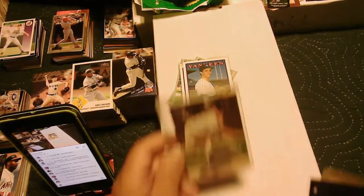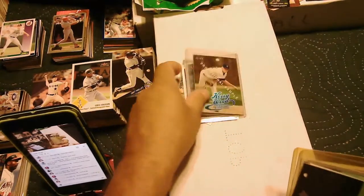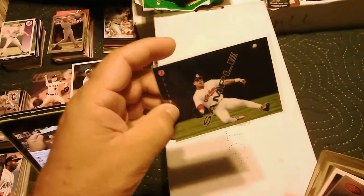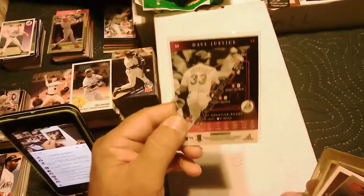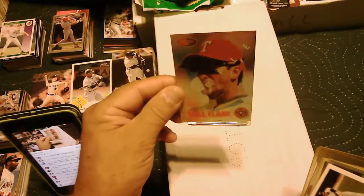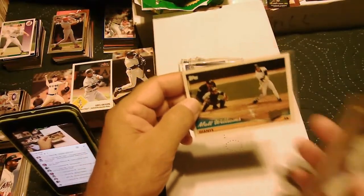I don't know if I showed this before. This is a promo card, Kerry Wood. Promo card of Mr. Dave Justice. Very nice. A sample of Will Clark blowing a bubble. '94 Sportflics Matt Williams. This is a promo card.